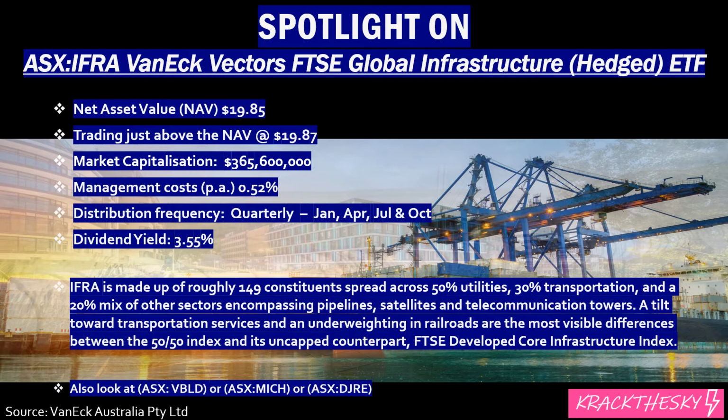So global infrastructure is a growing asset class that appeals to investors for its diversification benefits from relatively low correlation with other asset classes, historically attracts risk adjusted returns, perceived inflation hedging, and interest rate resiliency, to name just a few different reasons people are looking at these things. So IFRA is made up roughly of 149 companies spread across 50% utilities, 30% transportation, and a 20% mix of other sectors comprising pipelines, satellites, telecommunication towers, and a few other different things. There's a tilt towards transportation services, and then underweighting in railways, the most visible difference between the 50/50 index and its capped counterparts. So there's not many railways in there.